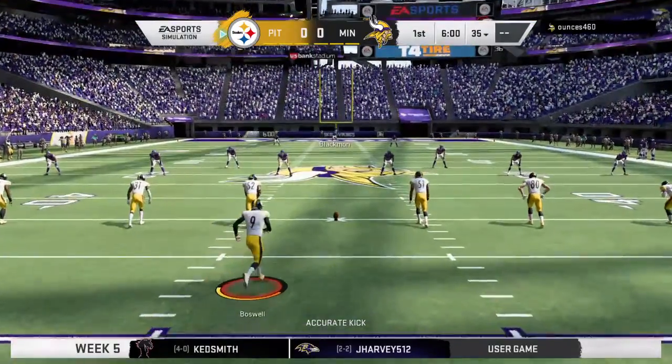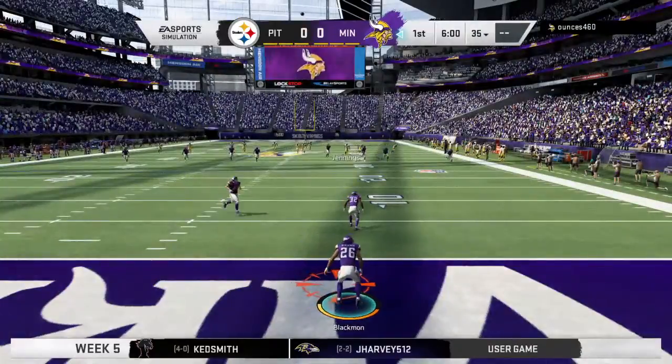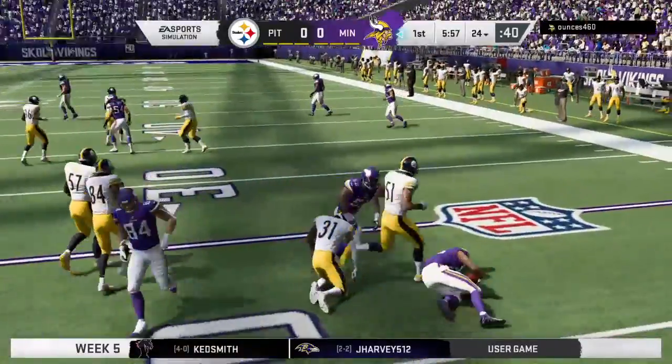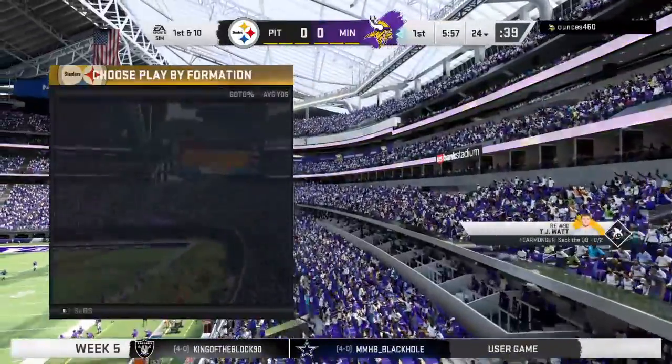The first quarter of the season already in the rearview mirror, and off we go in Week 5 on EA Sports. This is fielded a couple yards deep. And a pretty good return here. He'll be stopped just shy of the 25 at the 24-yard line.